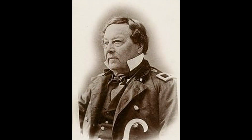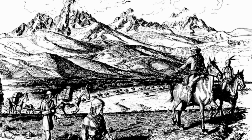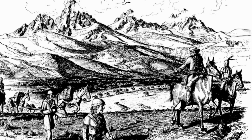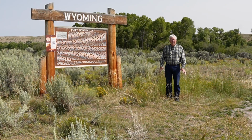Benjamin Bonneville was a military man, but he took a leave of absence from the military to come out and be part of the fur trade business out here. He came out in 1832 and spent 3 years going throughout the whole West. There is some speculation that he might have been doing some covert reconnaissance for the military, but today I want to talk about the trip he had and his fort.